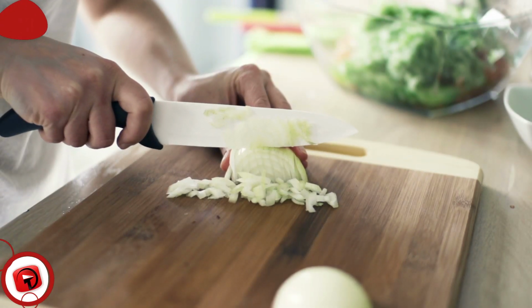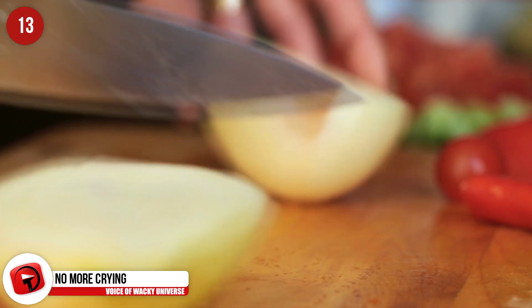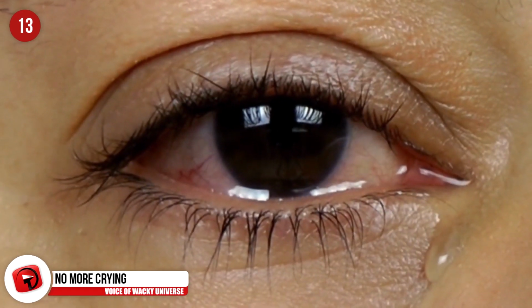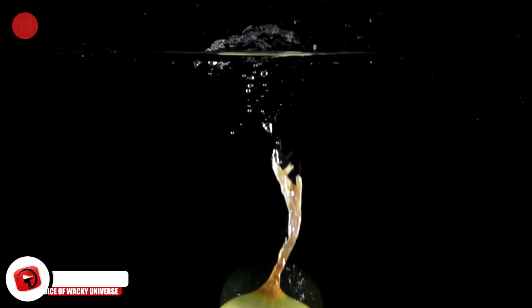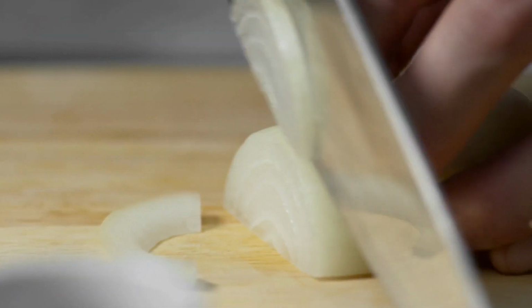No more crying. Preparing a meal with onions can turn into a whole debacle that involves you continuously crying and wiping your eyes, then getting onion juice in your eye and making you cry more. Let's put an end to that. Soak that onion in a bowl of water real quick. Cut the ends off before you place it into the bowl and leave it in there for at least 10 minutes. Doing so reduces the chances of tears.